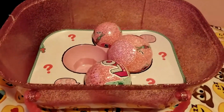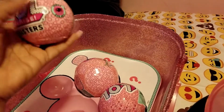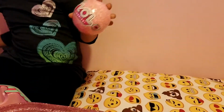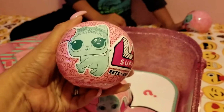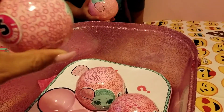OMG. Let's see what we've got, Lily. Before you do that, let's see. Okay, look. We have a little sister. What's that? Big sister? Yeah. A little sister. We've got another big sister. And guess what? You have a pet. Yes. Now, these are the regular balls, so they come with 7 clues, and I believe this one has 5 clues, if I'm not mistaken.